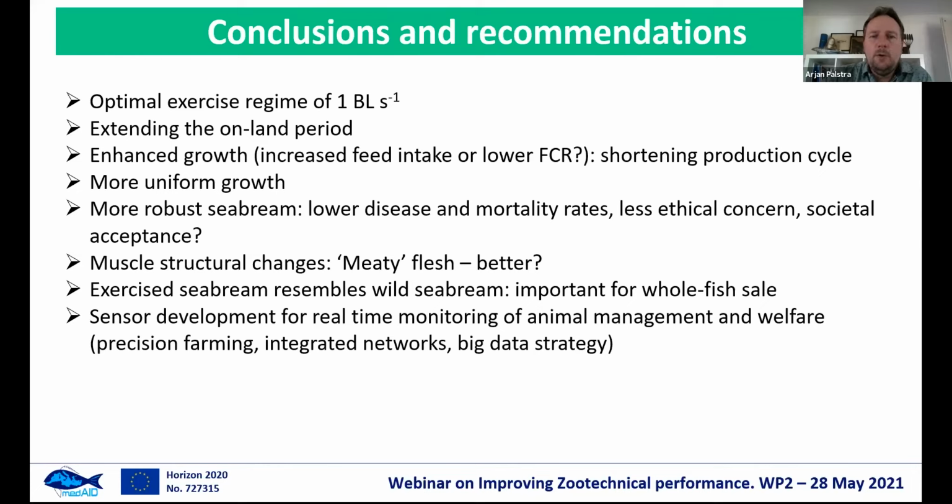We see the enhanced growth. We still don't know if that was because of increased feed intake and/or lower FCR. At least we know that you can shorten the production cycle. Importantly, fish had more uniform growth, less variation, a more uniform product. We see seabream may be more robust, and that could lead to lower disease and mortality rates, less ethical concern, and perhaps more societal acceptance.